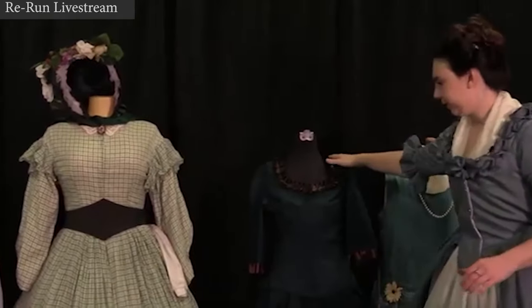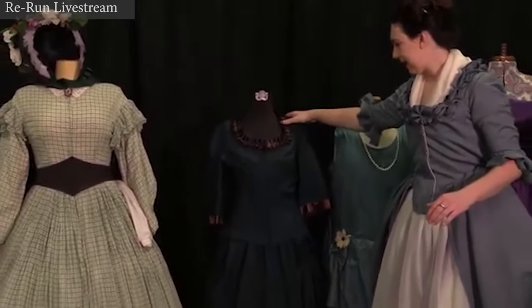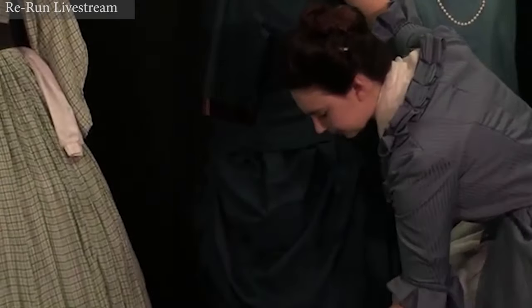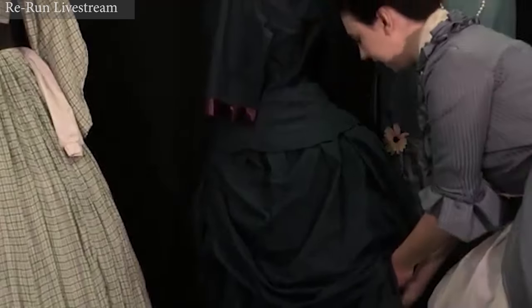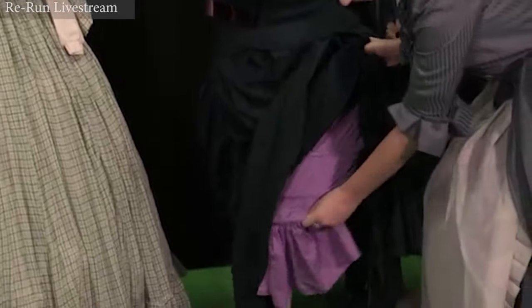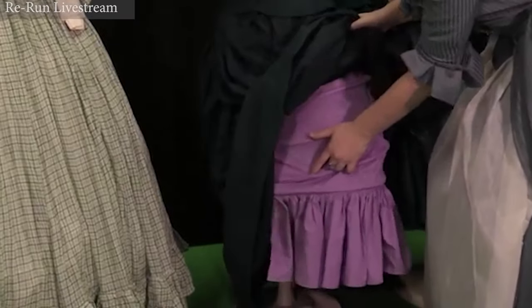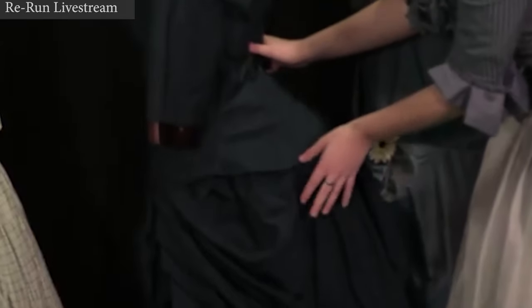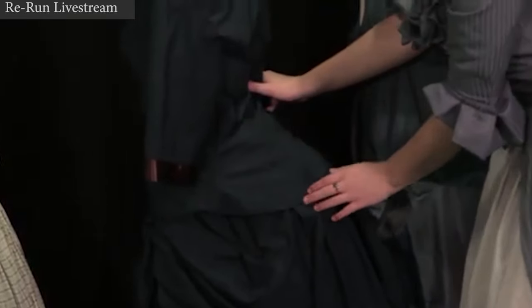So we're then going to go to the 1880s. So this is what I call the bustle era, and that's these lobster tail bustles that we have here. We'll see if we can get to that. Maybe, we'll see. Yeah, we got a little bit of it. So we have this lobster tail bustle, because it kind of looks like a lobster's tail, that we have to keep the width of this dress back here held out.